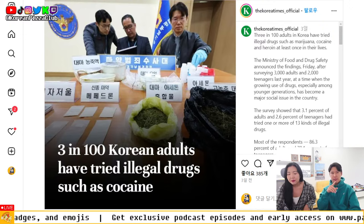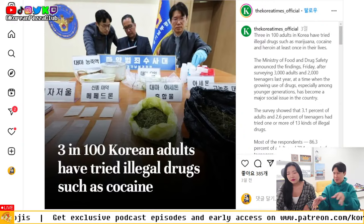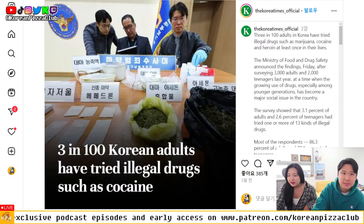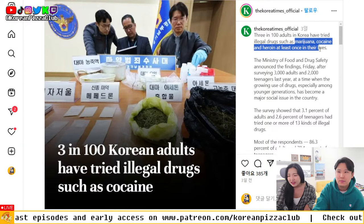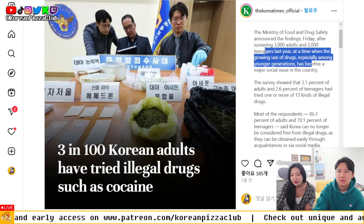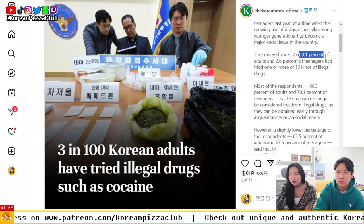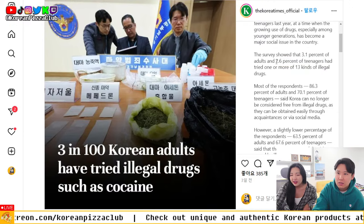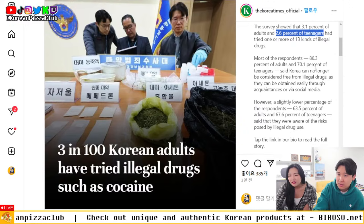So I want to know if the headline is misleading or not, because they might be grouping in marijuana as cocaine as well, since it says cocaine. So 3 in 100 adults have tried illegal drugs such as marijuana, cocaine, and heroin at least once in their lives. They surveyed 3,000 adults and 2,000 teenagers last year at a time when the growing use of drugs, especially among younger generations, has become a major social issue in the country. The survey showed that 3.1% of adults and 2.6% of teenagers had tried one or more than 13 times. 2.6% of teenagers.